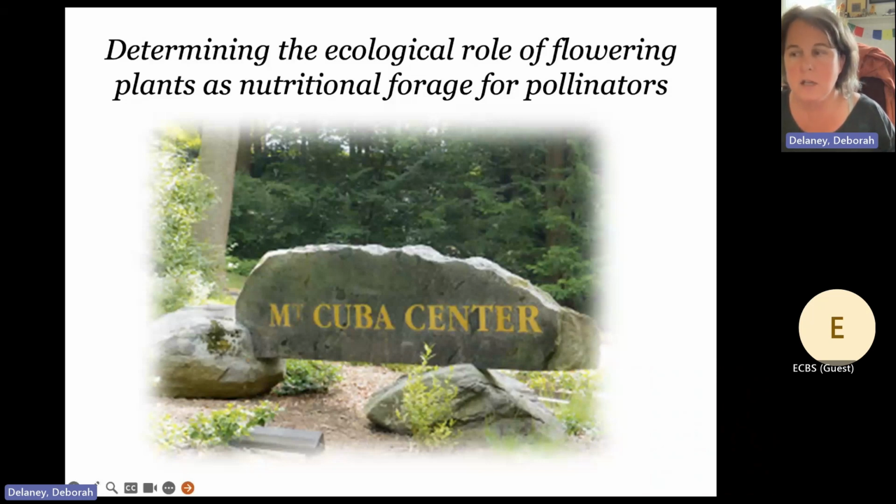So many people ask us, what should we plant if we want to increase diversity of bees in our yard? And they're not talking about honeybees. They're talking about flower visitors, generally. So they're talking about different types of butterflies and different types of native bees. So there's a wide range of flower visitors.